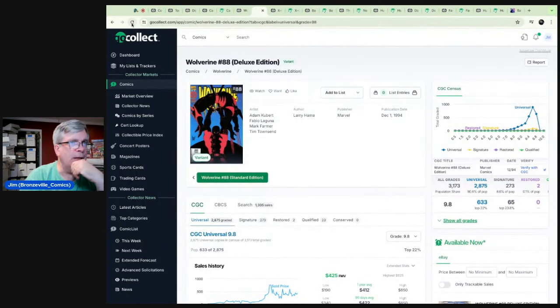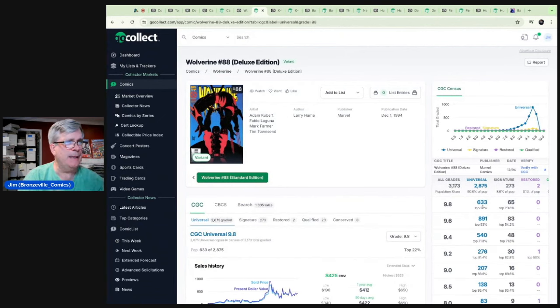If we look at the numbers, and I don't know if I need to refresh this, there are 2,875 universal copies, only 22% of them 9.8s. And this is a book from the 90s, '94. More 9.6s than 9.8s, and part of the reason, and I had a problem when I had a copy, is there's a cardboard insert inside the front and back cover, and it leaves an impression. For me, no matter what I did to press it out, tack iron, rollerball, pressing it again and again, I couldn't get it out. So that, I think, makes it more difficult to get a 9.8.